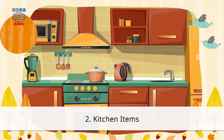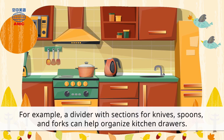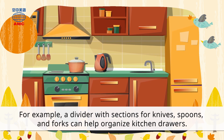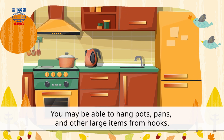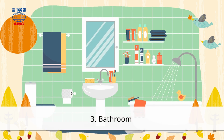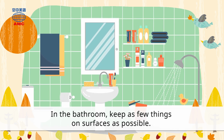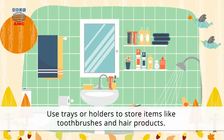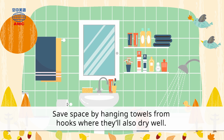2. Kitchen items. You can separate kitchen utensils in special containers. For example, a divider with sections for knives, spoons, and forks can help organize kitchen drawers. Don't forget about space on the walls, too. You may be able to hang pots, pans, and other large items from hooks. 3. Bathroom. In the bathroom, keep as few things on surfaces as possible. Use trays or holders to store items like toothbrushes and hair products. Save space by hanging towels from hooks, where they'll also dry well.